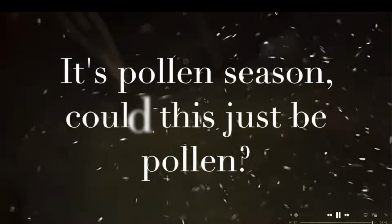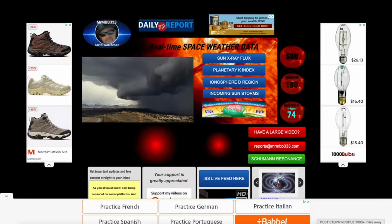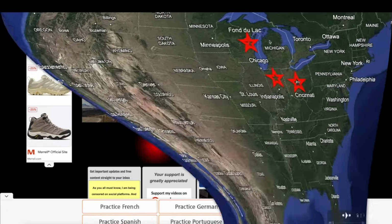What I think's going on, guys, this may have an explanation. It's pollen season. I've noticed the trees out here starting to pollinate. Pollen floats in the air. Pollen can travel for hundreds, even thousands of miles, much like the dust storm that sent dust over 1,300 miles from northern Mexico all the way across the eastern United States. So I think this may have an explanation. I'm not 100% sure, but we are entering pollen season, and I think it's going to be a very busy pollen season.